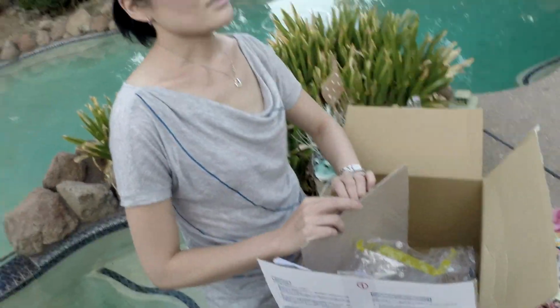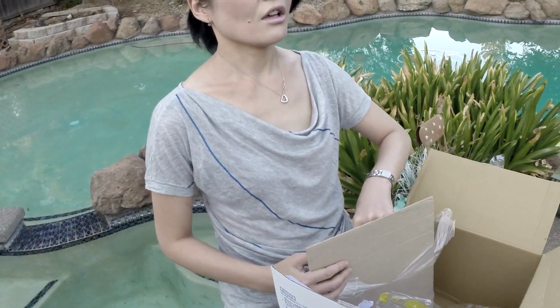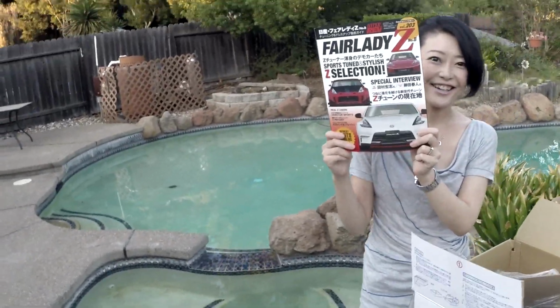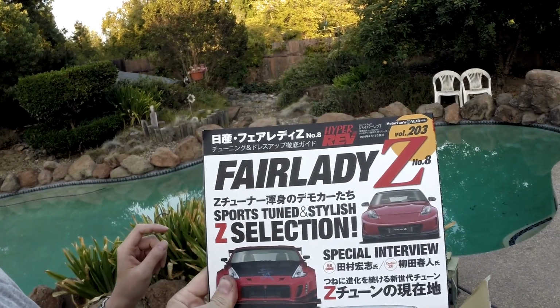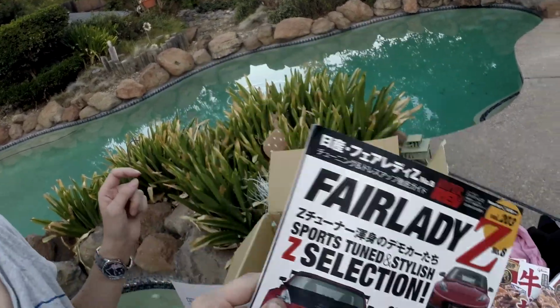And this is the last one. This is the last thing in the package. And most exciting. Most exciting one. What is this? Oh, dude. Dude, all right. Oh, my goodness. How to custom build it easy. Z selection. Oh my goodness.